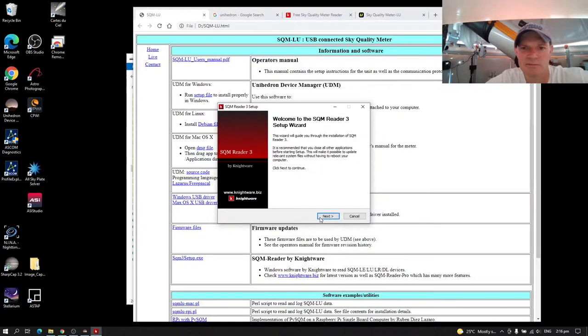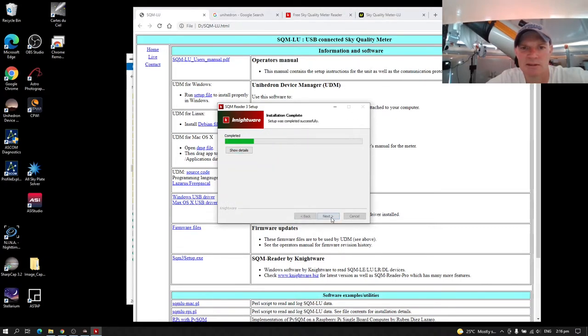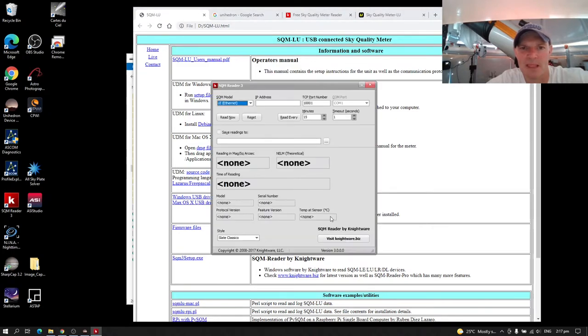Okay, let's install. Next, accept, I'm not going to do anything else, but install. Let's run it, see what happens. Finish. And we select the model, which is USB, and it was on COM port 6, which appeared in the device manager, and it can take a reading every 15 minutes it's set for, but let's see what happens when maybe I read now. And there we go, time of reading, and it's reading, which I would expect is a ridiculous number being during the day. So all good there.